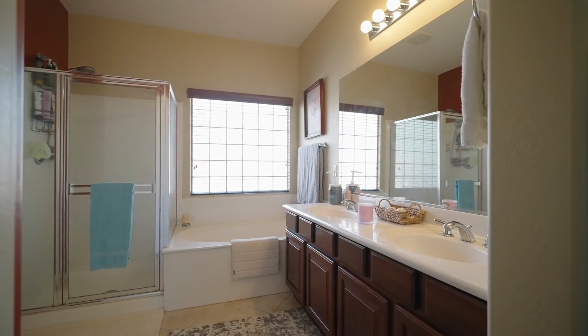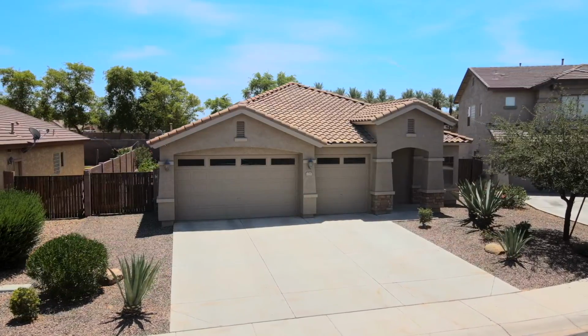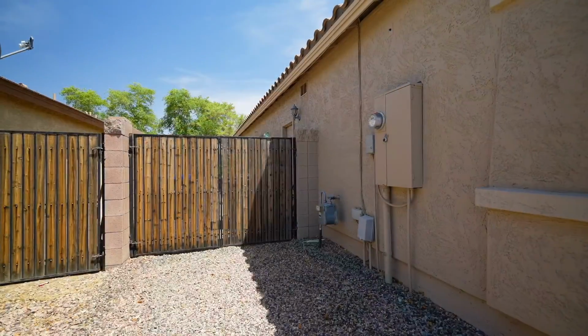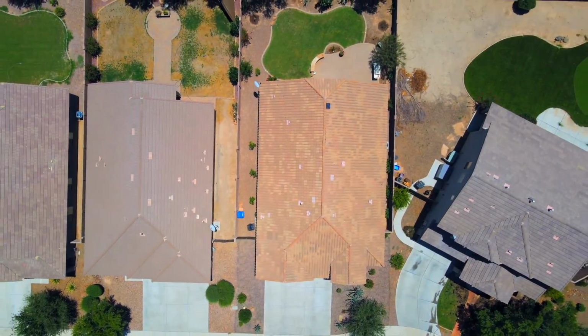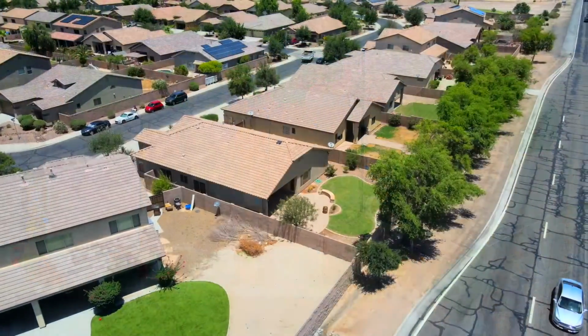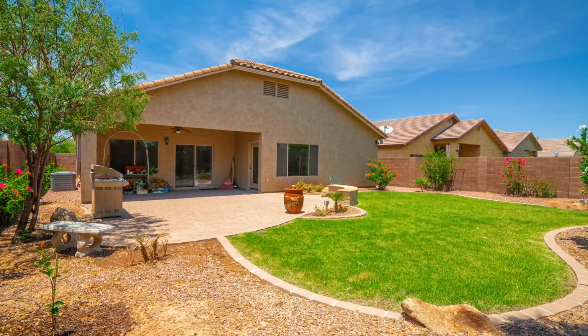For the outside, we do have the 3-car garage, an extended driveway with an RV gate access on the side. It would be perfect for a boat or a trailer. The backyard is huge, so if you want to keep it with the grass look that they currently have and your puppies, that's great, but you have plenty of room if you would like to add a pool.